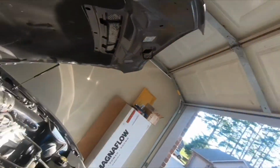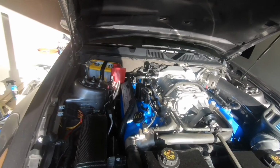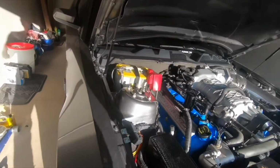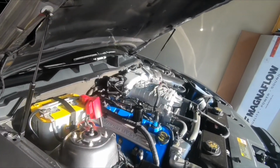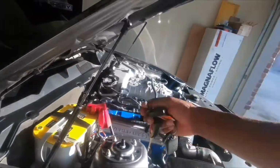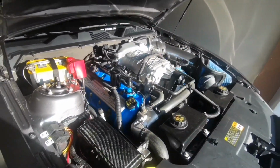Come down here and I get my car. I drive it for 20 minutes. And as you guys heard there, it just started to make that ticking noise. What that ticking noise is, I do not know. But now I'm really concerned because it wasn't ticking before I took it down there. And now she is. And that's a little nerve-wracking.